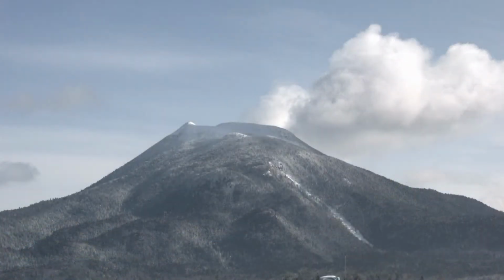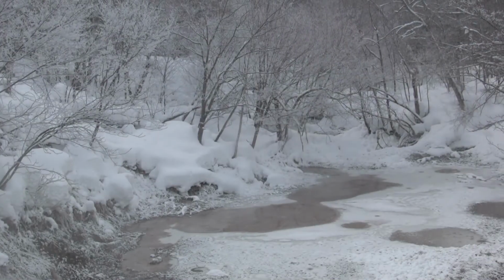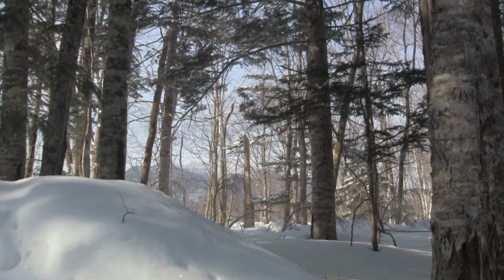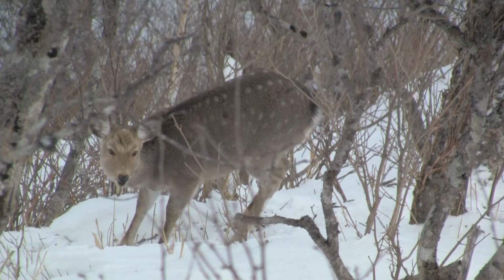Before leaving Kushiro, we spent a day exploring Akan National Park, home to the many lakes and mountains of eastern Hokkaido. This is pristine alpine terrain and home to a large population of sika deer.